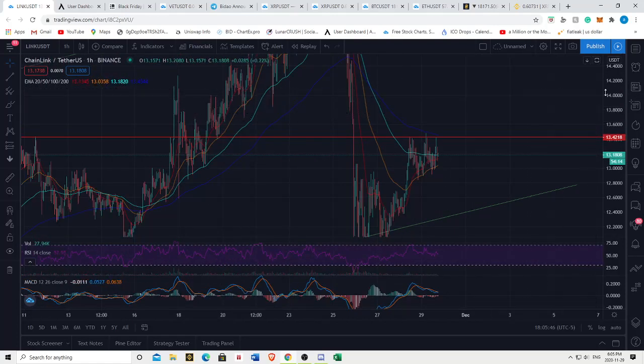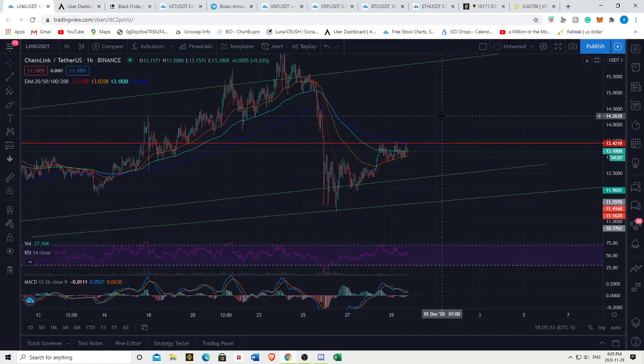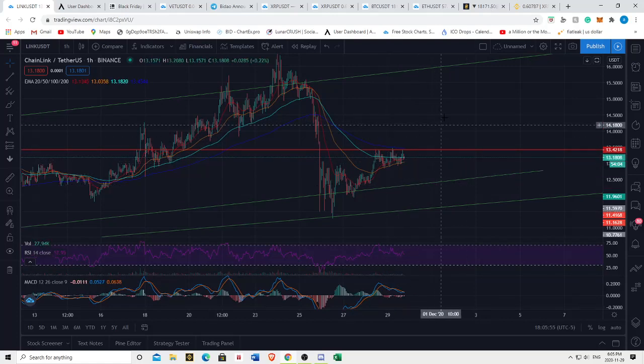So guys, before I wrap up here with Chainlink, I think another important thing that we need to look out for is Ethereum and Bitcoin. If Ethereum and Bitcoin continue to break out bullishly, I think the altcoins such as Chainlink are very likely to benefit greatly from that.